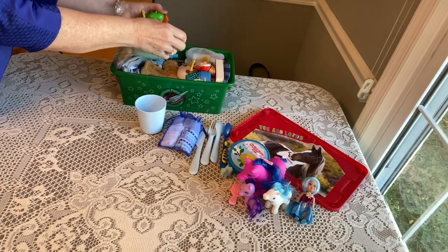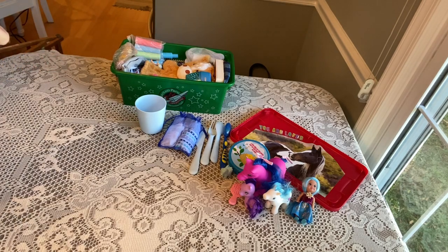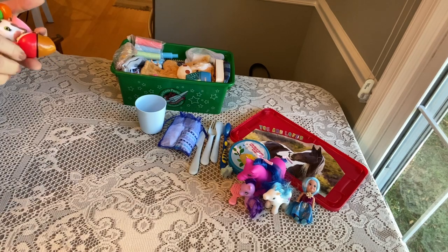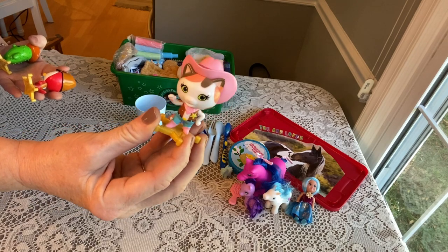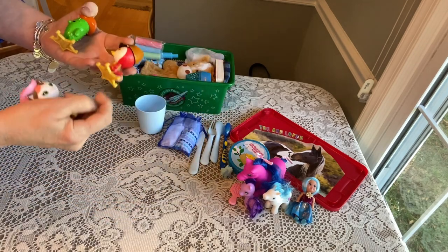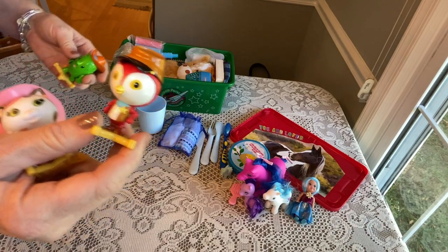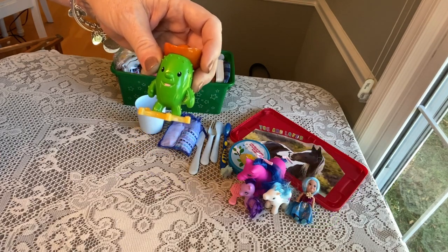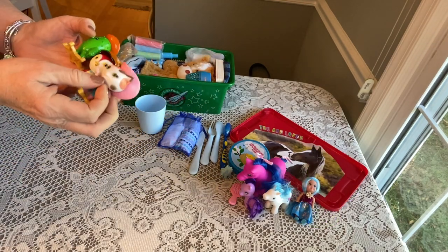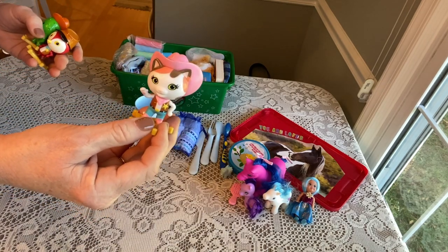And she has these characters right on top. These are Sheriff Callie, Peck, and I think this is Toby, Peck's best friend. Sheriff Callie is from a show on Disney. It's a little calico cat with a cowboy hat on. And this is Peck, her best friend. He's the deputy. And I think this one is Toby, who is Peck's best friend. He sees the good in everything. Sheriff Callie says sweet sassafras all the time. It's a really cute show.